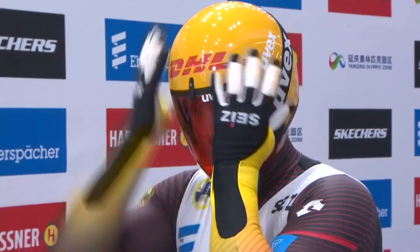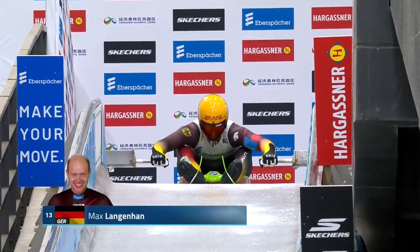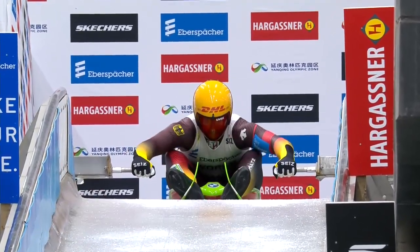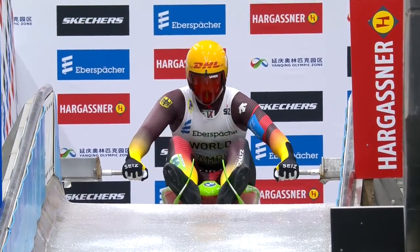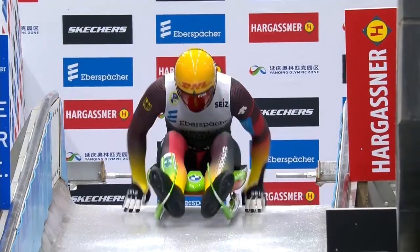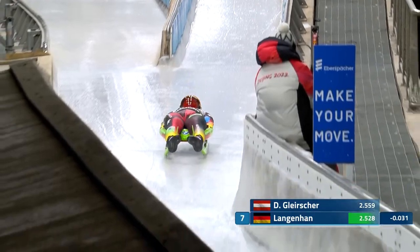Max Langenhan. I feel last season especially, he was just on such a run of good runs, good victories, and really just looked so comfortable and relaxed on the sled. Yes, his sliding, it's really great. And usually he's putting one run after another, no mistakes, and it's just looking perfect each run.